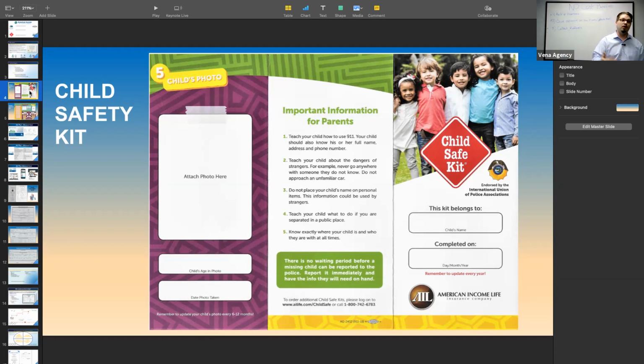Now, you're going to get a bulk of your referrals right from the child safety kits. And to be honest with you, I think these are some of the best referrals that we get because, number one, these are usually younger families with kids. What that also means is that they're usually healthy, they're insurable. And the third thing that it means is that they probably haven't planned for life insurance before. They probably haven't sat down and talked to anybody about life insurance before. They've never had the opportunity.